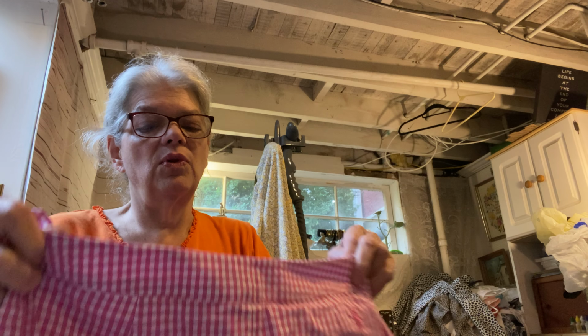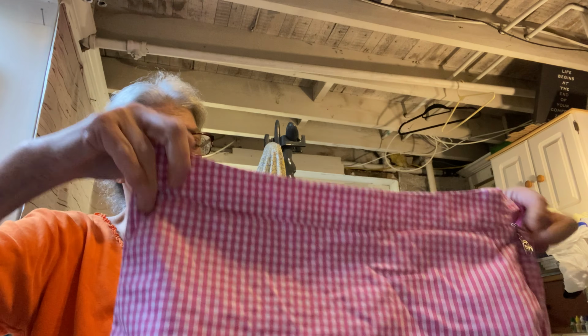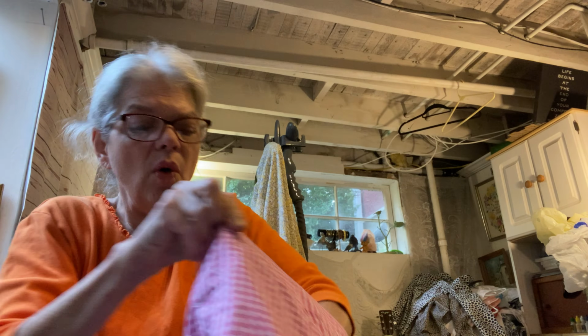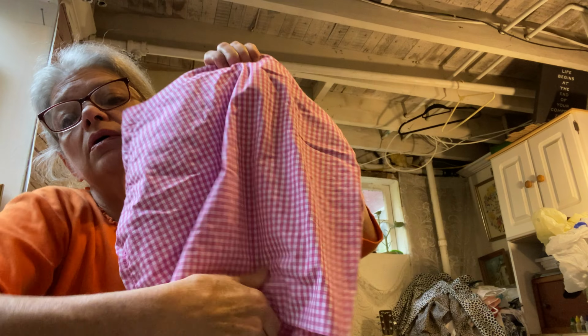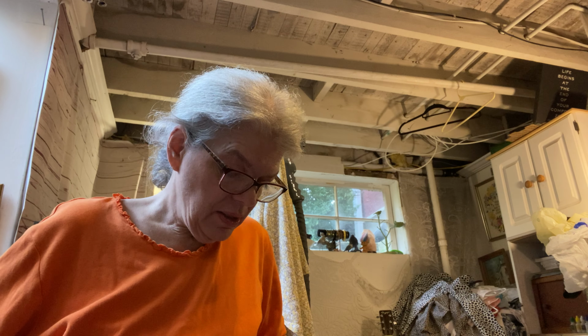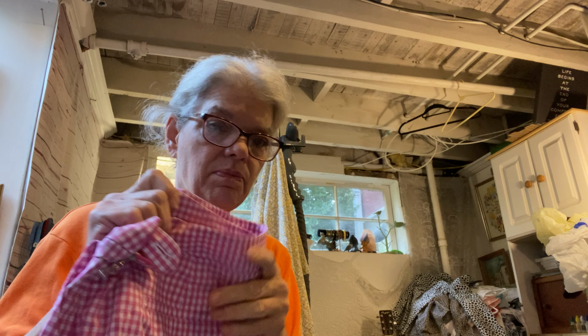Here is Ralph Lauren Golf, size 4. Not the greatest size, but not too bad for golf. And it's a little pink gingham skort. Now, skorts are very popular, which is a skirt with little shorts underneath, hence the name skort. So I would say maybe 15 to 20 on that. Some of the keywords would be, well, pink, check, gingham, pockets. I always like to put if they have pockets. I like pockets in my things.